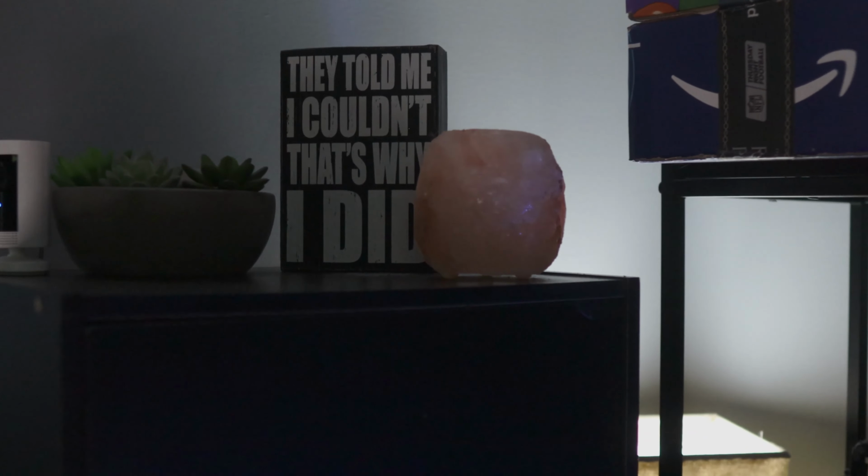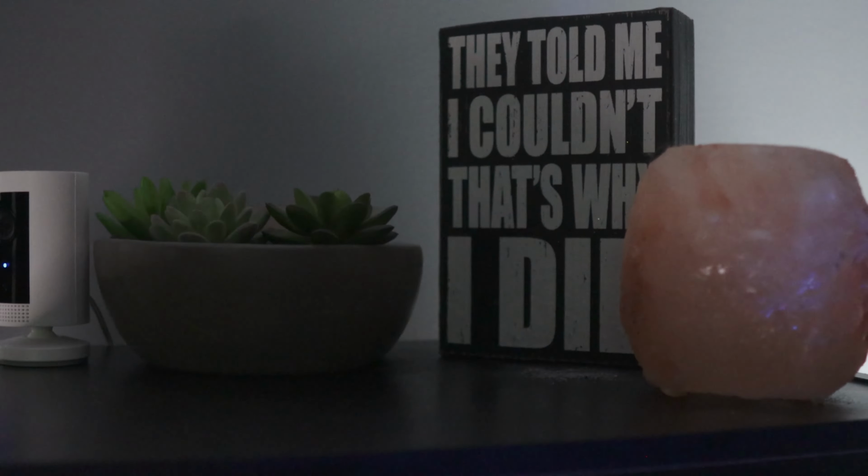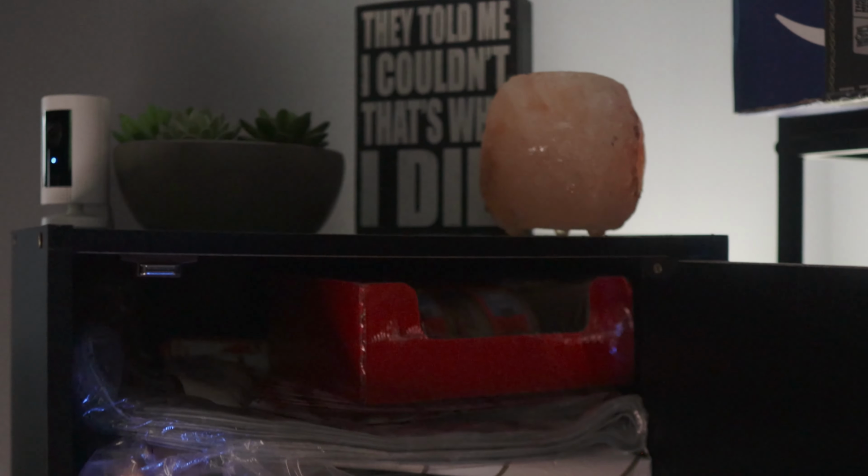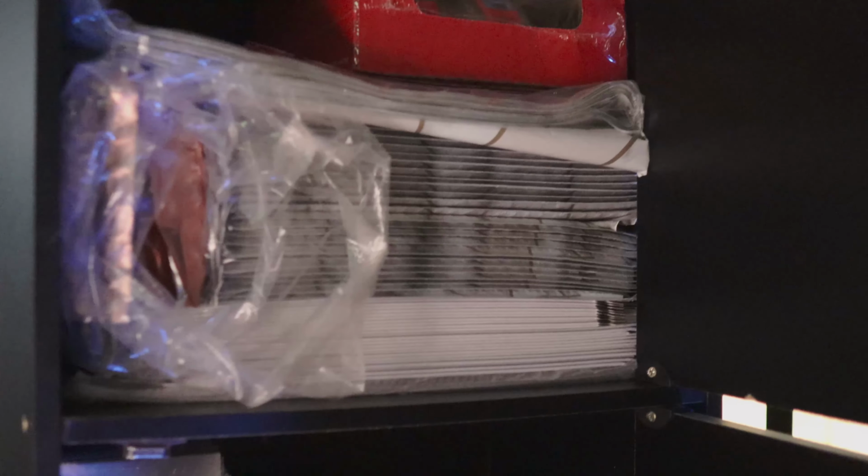On top of the cabinet, I keep my security camera to watch my Glowforge, a Scentsy to chase away weird crafting smells, and another motivational sign, because you can never have too many. The top drawer fits most of my bubble and poly mailers and some extra packing tape.